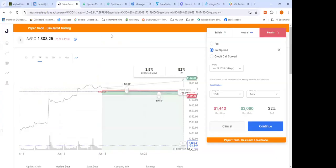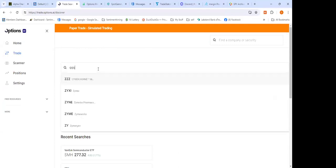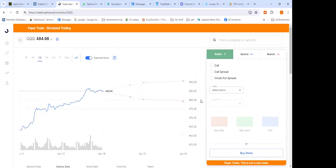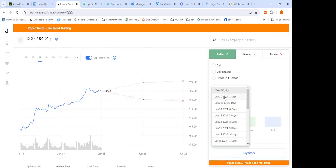I do a lot of the credit spreads. That's my big thing. We really just do it with the S&P 500, but I've done some Qs. It's just you get better premiums from using the S&P 500. But so this right here, and this is really the way I look at these.